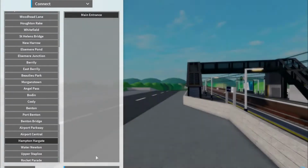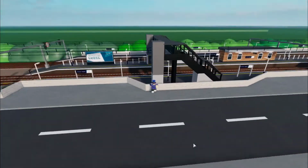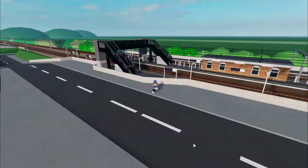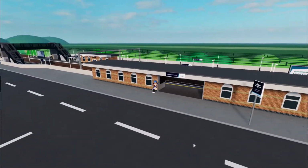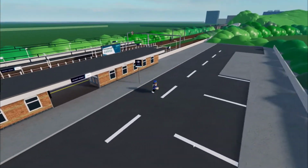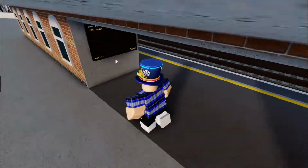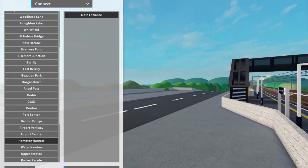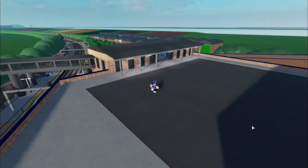Hampton Harrogate. Now is home to Hampton Harrogate Siding. Yes. Feels like there could be a signal box here. There isn't. And there's randomly a Stepford Express. There's Stepford Express platforms there. Which doesn't feel so random once I see Britain's train network.